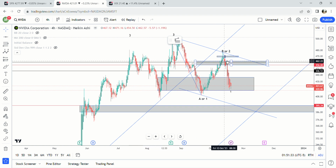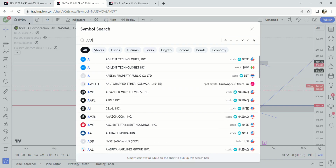It could also turn into an ABC move. Maybe it just comes down here to 385. But all I know is it should be ready to bounce here soon, back up here to 455, 460. And then after that, I'd look for another drawdown to 385. So that is NVIDIA, Apple.